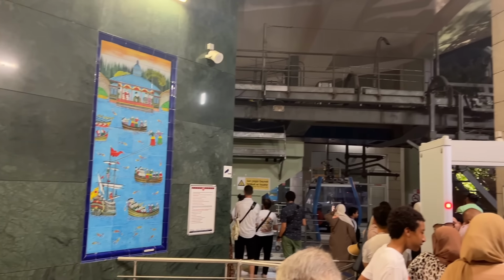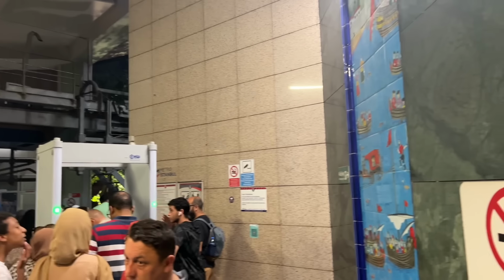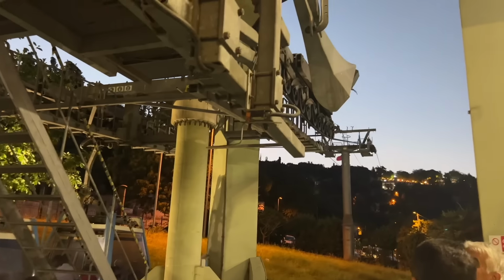You can see a lot of people behind us also waiting their turn to use the cable car. So you have to queue and wait until your turn. There are a lot of people visiting this place, and I must tell you that it is a very nice and cheap place to visit.